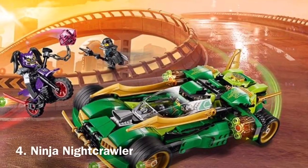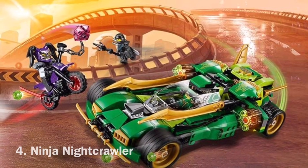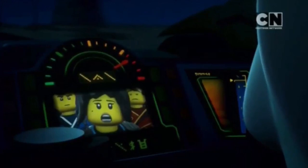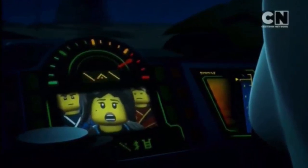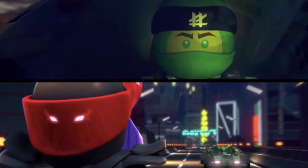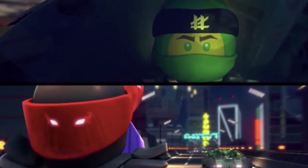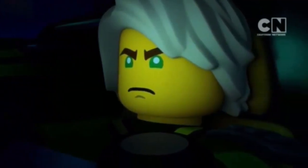Lloyd's car from Season 8, the Ninja Nightcrawler, takes the number 4 spot. For me, this is kind of the opposite of the Jaywalker one. This car doesn't have much features, and from what I've seen of this car, all it does is really shoot missiles unless I'm missing something. So that in itself is just okay. I mean, that's not too creative, but hey, it's fine. What really does it for me is the design of this car, which is just flat out awesome.